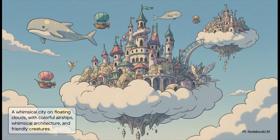You see, it's about creating a whole universe for the customer to explore, not just a catalog of random one-off designs. A whimsical city floating on clouds just shows you the sheer scope of this world building, making the whole collection feel vast and full of discovery.